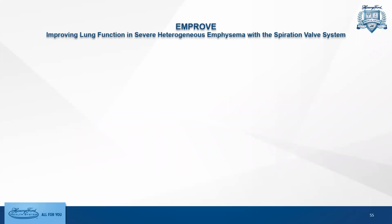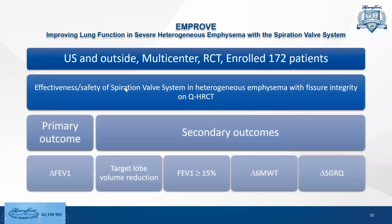We're going to talk about one last trial. It's called EMPROVE. This is the trial after which the Spiration valves got FDA approval. Again, it was a US and outside, multi-center trial that enrolled 172 patients. They're also looking at effectiveness and safety of Spiration in those with heterogeneous emphysema. They used fissure integrity on qualitative high-resolution CT as a surrogate for collateral ventilation.